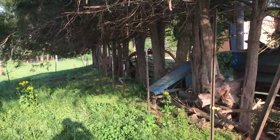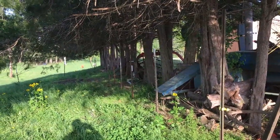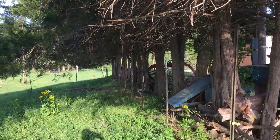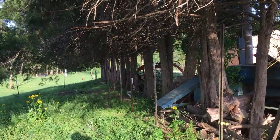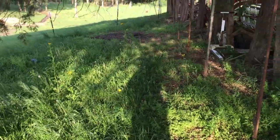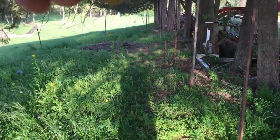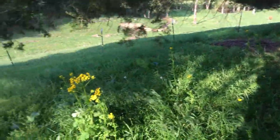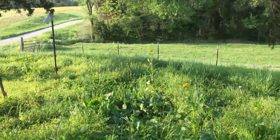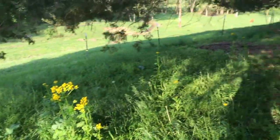Yeah, looks like I got too many posts there now. Yeah, I'll adjust that. That's all the posts I could find, so I just stuck them in here. And once it's done, I can open the gate over there and let them come in. Yeah, let them come in here, so I don't have to mow it again.